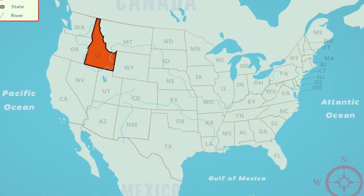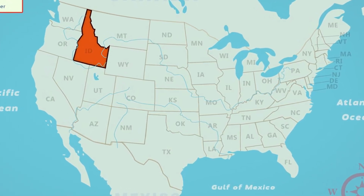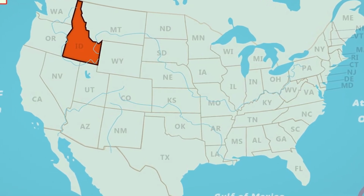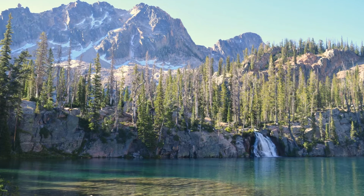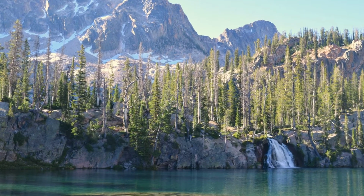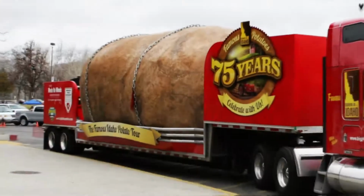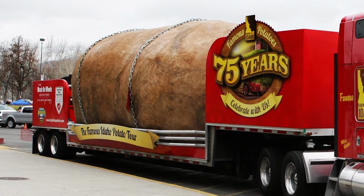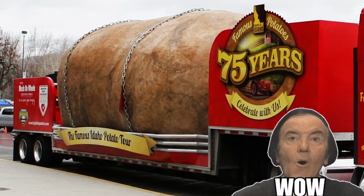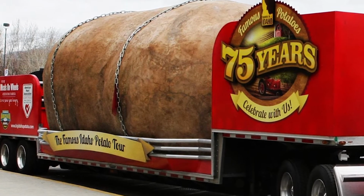The state has a population of 1.7 million people, with an area of over 83,000 square miles, making it the 14th largest state in America. Idaho was an Oregon and Washington territory until it eventually became admitted into the Union on July 3, 1890 as the 43rd state. Although there is a diverse economy, it is best known for its potato crops, which comprise one-third of the nation's yield. We rest our weary bodies at Twin Falls.